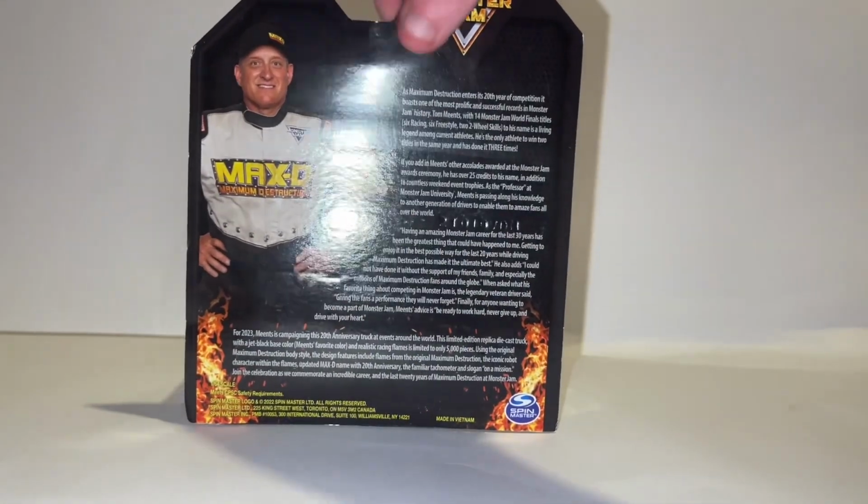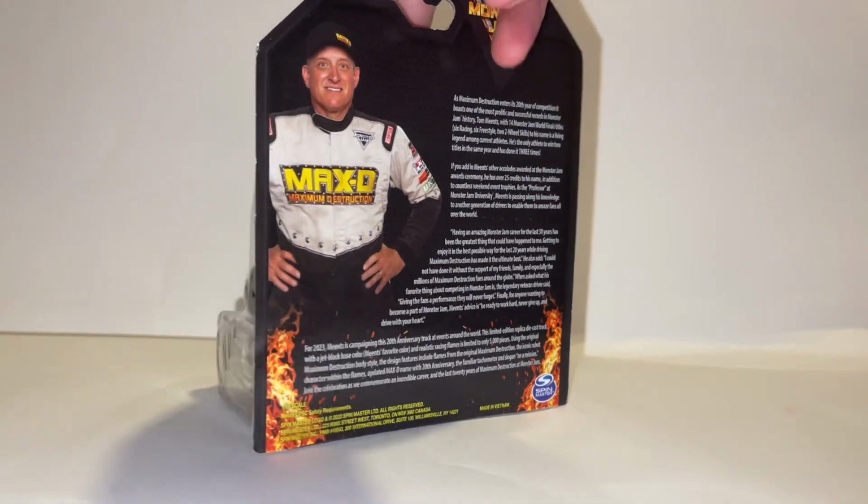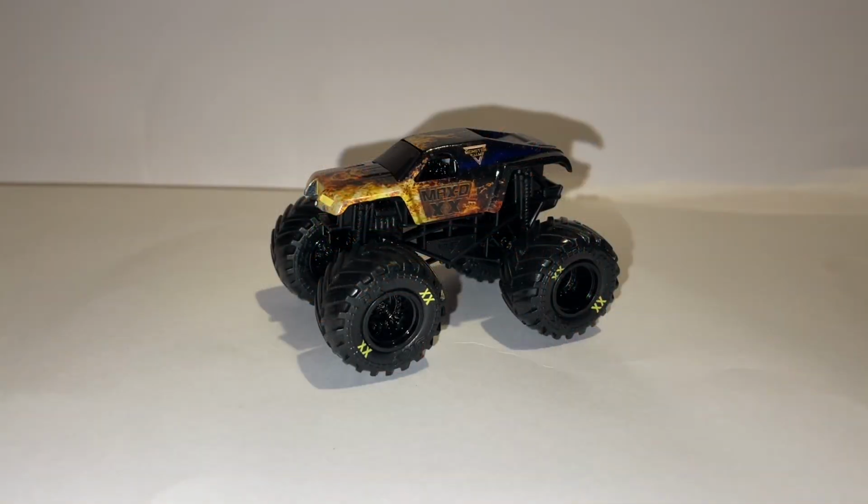Again, I will be taking it out. There is a write-up there about Max D's history and Tom Meents in Monster Jam as well. So if you want to pause the video and have a read of that, I'm going to open up this truck and get it out because I can't stand to see it stuck in there any longer. And there it is. This is a very, very, very cool truck and I love it.